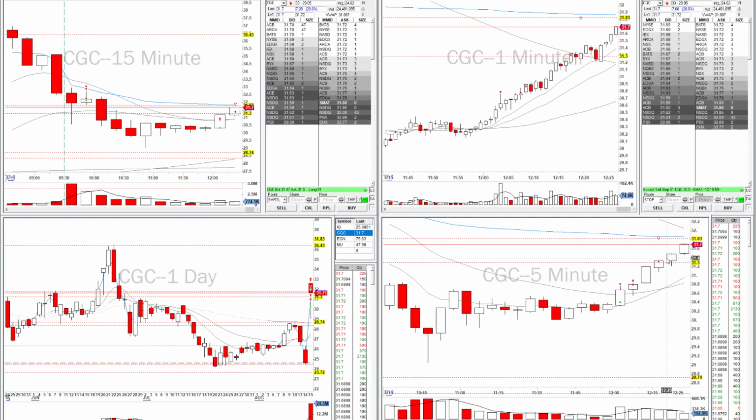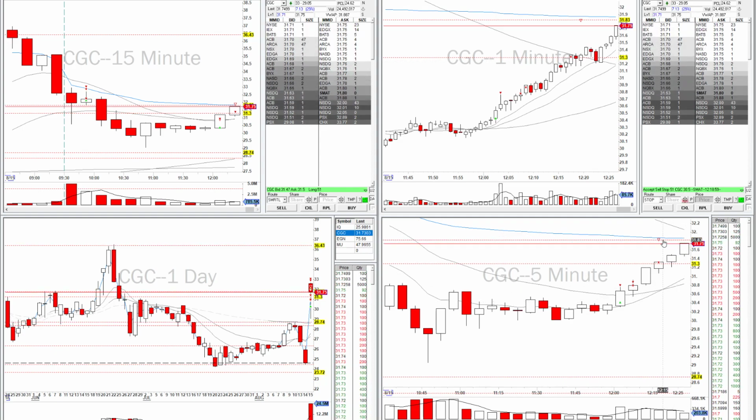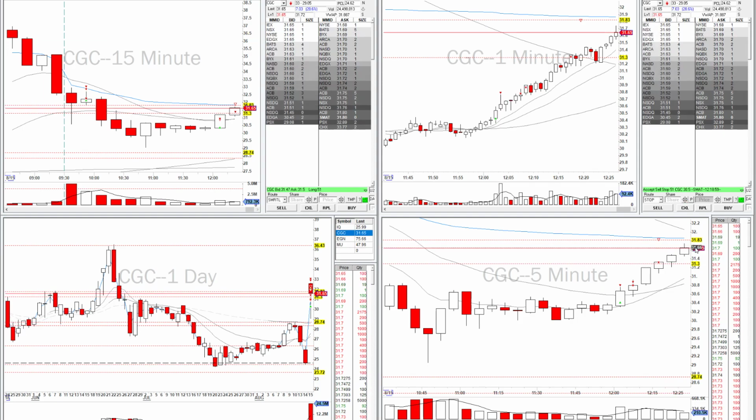We're in a live trade right now. CGC, booty reversal breakout. Just exiting my last shares at this daily level, 31.80. Should be hitting any second.